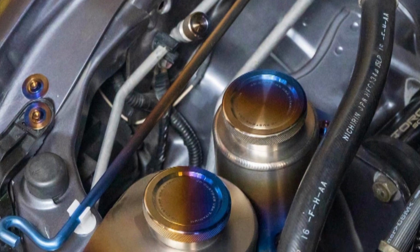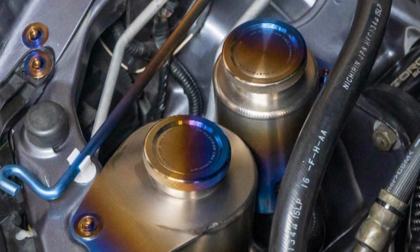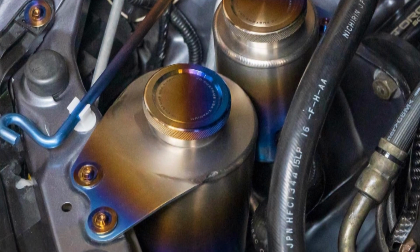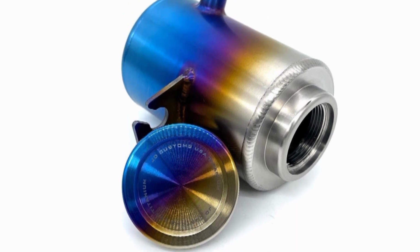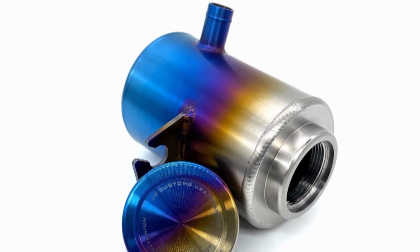This one is our traditional burnt color, which is the most popular, most famous. It's actually the closest you can get to an actual torch burnt colored titanium piece. Those are the natural colors it normally changes to. So we replicate that process with anodizing.